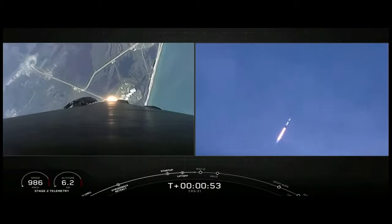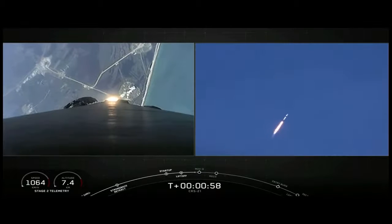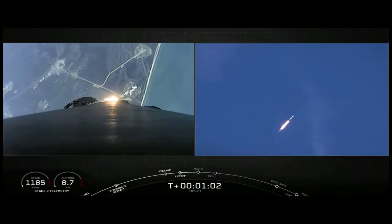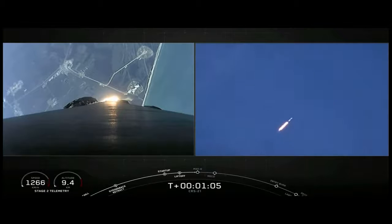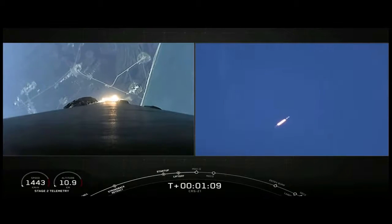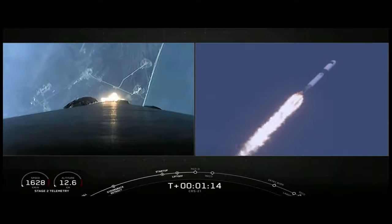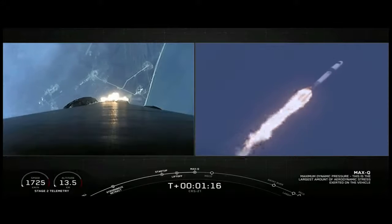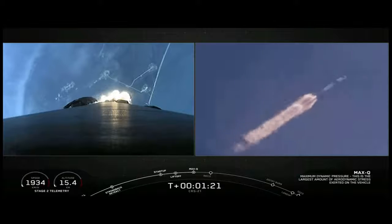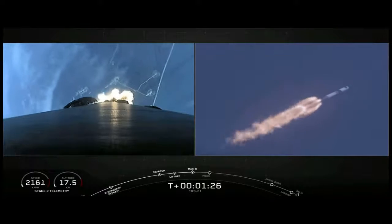T plus 50 seconds into flight. Falcon 9 is carrying our upgraded Dragon vehicle to low Earth orbit. In a few seconds, we'll be passing max Q, which is the moment where the vehicle will experience the highest amount of aerodynamic pressures. And we've just passed max Q.